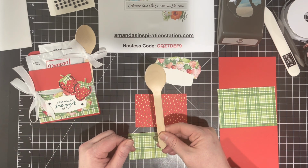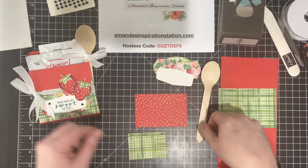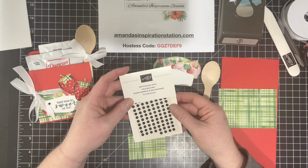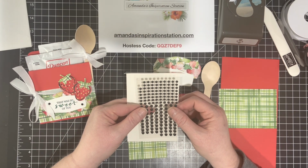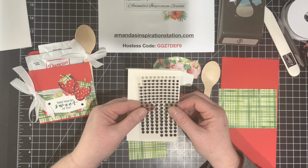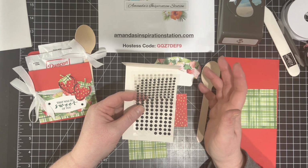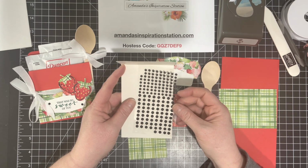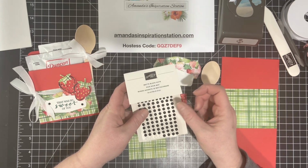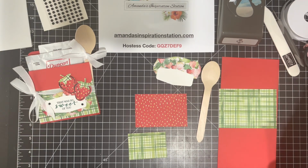And we're also going to need our wooden spoon. And then we're going to need some of these matte black dots, which, oh, I love these. They are on back order right now, but they are getting more in. So even if they're on back order, you can still order them, and then they'll just mail them to you as soon as they come in. Okay, so we are going to use that as well. All right, let's get started.